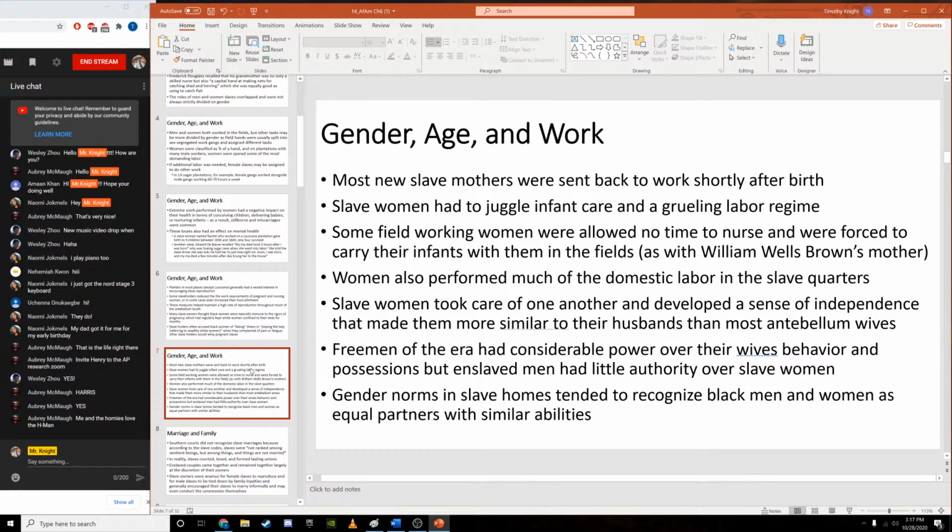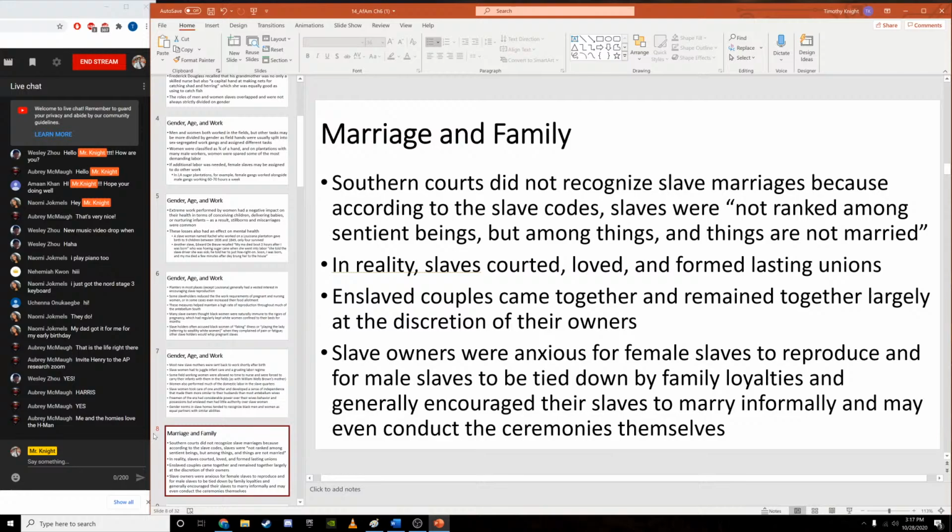But enslaved men had very little authority over slave women, and gender norms in slave homes tended to recognize black men and women as equal partners with similar abilities. And that kind of egalitarian relationship between men and women, where we see actually in some senses a very matriarchal society where women tend to have a lot of influence inside the black home, particularly though in slave families as opposed to free black families. But nonetheless, these gender norms were slightly more egalitarian, and that's very different from white populations of America at that time, which were very patriarchal and male-dominated, where the father figure was the head of the household.